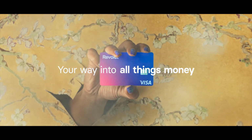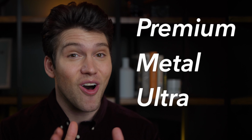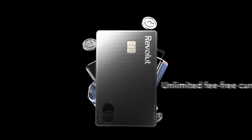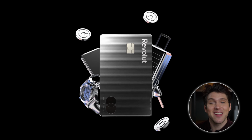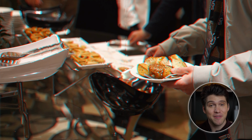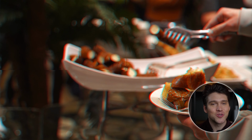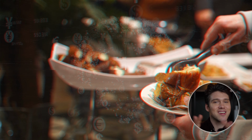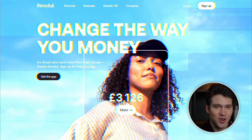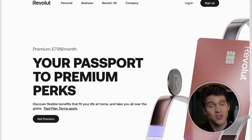But all of this can be avoided because Revolut has plans such as Premium, Metal, and Ultra that offer unlimited currency exchange. So you could have as much as, I don't know, £10,000, let's say, and change it to whatever you want and not pay a fee. Think of this as a financial buffet that's open during the week where the world's currencies are the dishes and you're just given a pass to fill your plate as often as you like without any charge. That is one reason why I choose Revolut Premium.